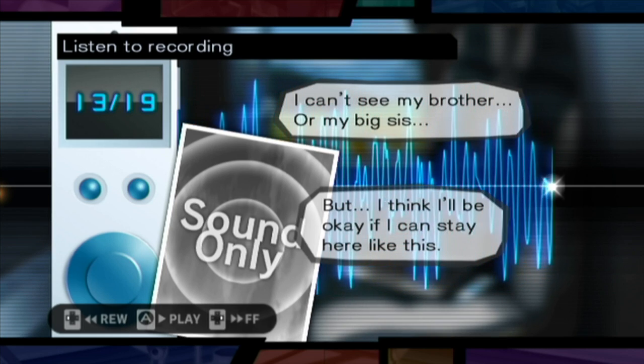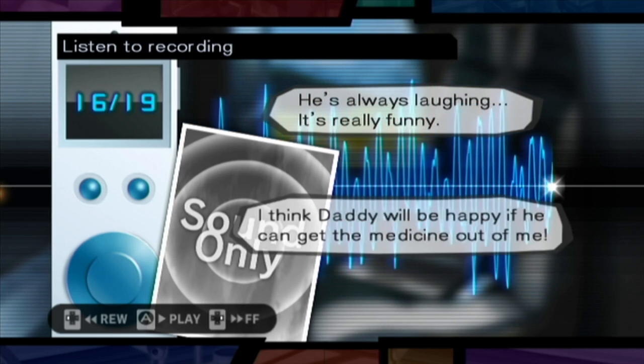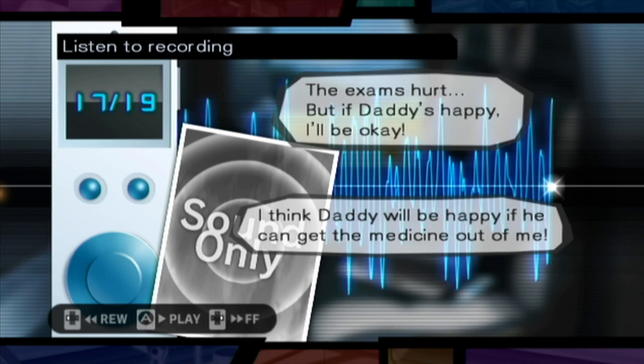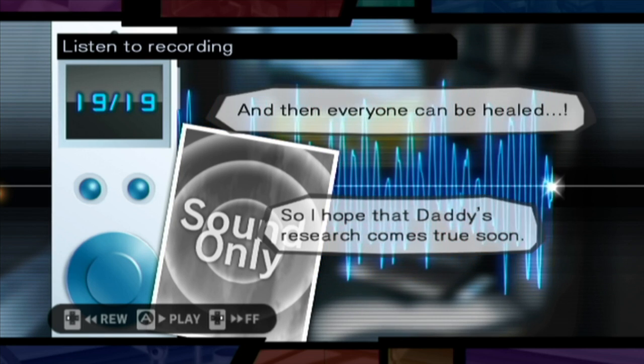I can't see my brother or my big sis. But Daddy's always here for me. He's always laughing. It's really funny. I think Daddy will be happy if he can get the medicine out of me. The exams hurt, but if Daddy's happy, I'll be okay. So I hope that Daddy's research comes true soon, and then everyone can be healed.